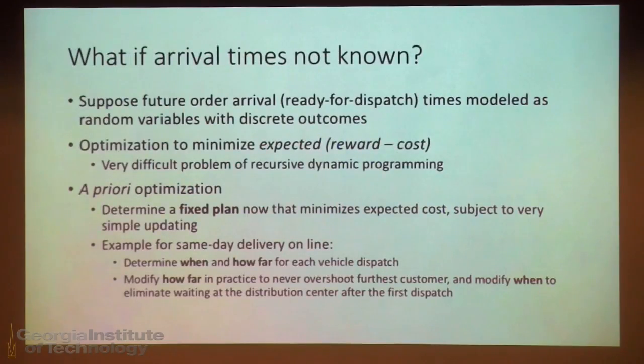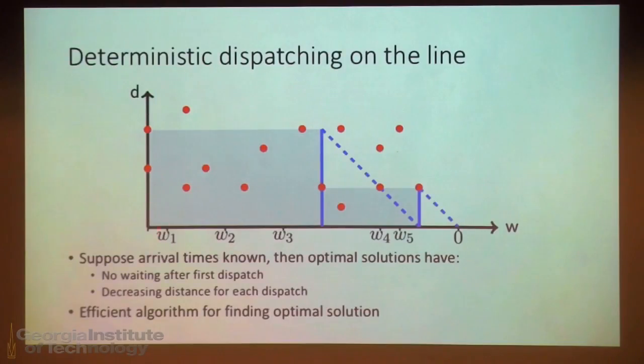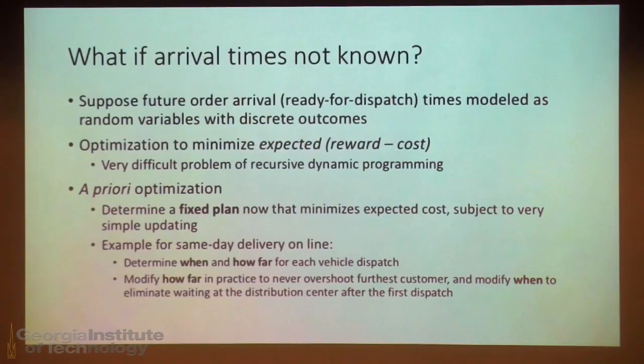What's interesting is, of course, in the real world problem, the arrival times are not known. At this time, all you know is you have these two orders that are ready to go. You don't know when these other orders are going to arrive necessarily. So suppose these future order arrival times, or you use the word arrival time, but it's really the time that the order is picked and ready to be dispatched, are modeled as some random variables. In this case, we might want to come up with a system that optimizes the expected reward minus cost that we would earn in this system. And this is a very difficult problem. This is among the hardest class of computer science problems, in the NP-hard class. You can formulate it as a dynamic program and solve it recursively, but you can't get very far when the problems get to a reasonable size.